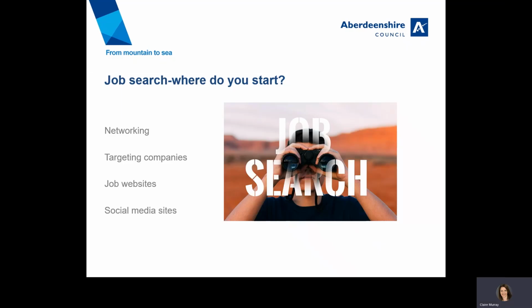So when you're starting out looking for work, where do you start? There are a number of different strategies that successful job seekers will use. It could be starting through networking, it could be through targeting companies, looking at a range of different job websites, and also how social media plays a part too in your job search.